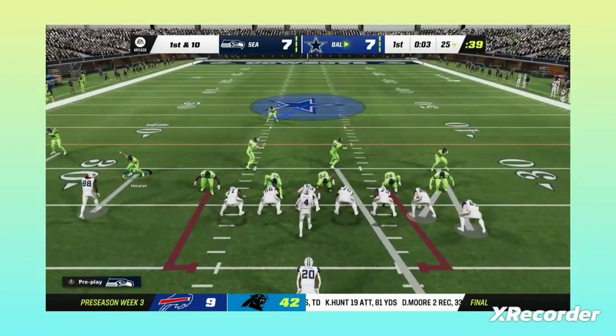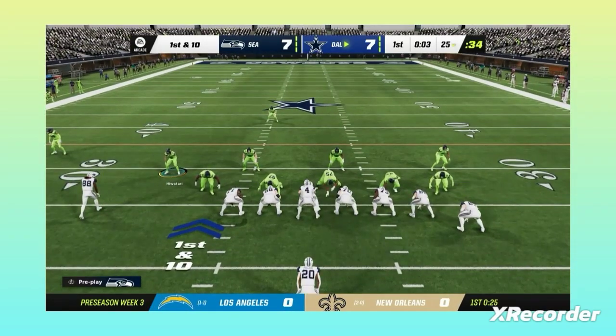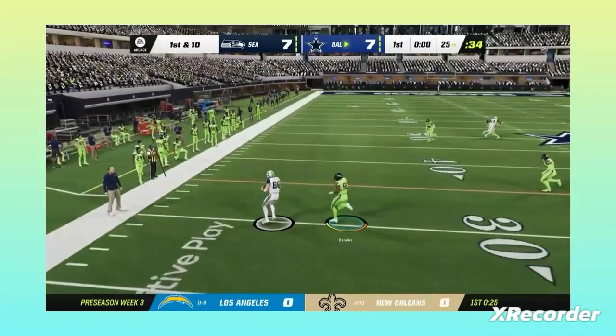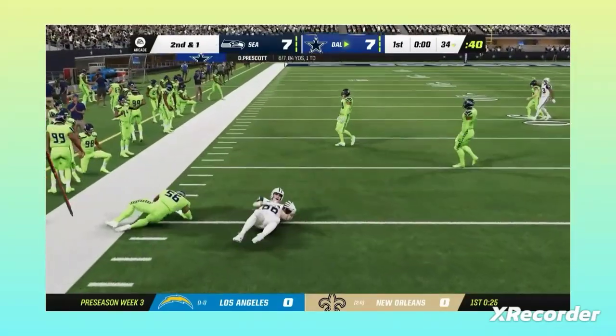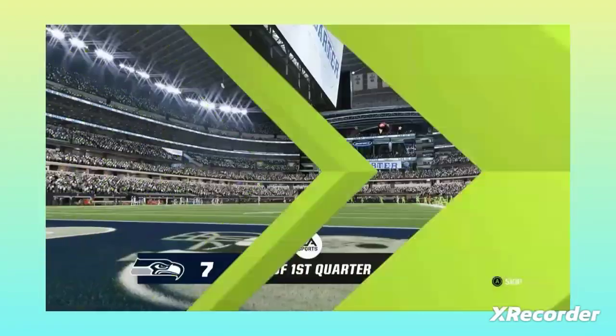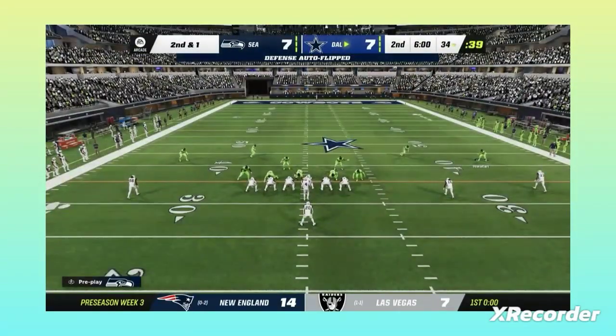Trying to get one more in here before the quarter breaks. Prescott looks to throw on first. And he finds his target. It's Schultz. And he'll be taken down as that will take us to the end of the first quarter of play. These two teams all tied after one.